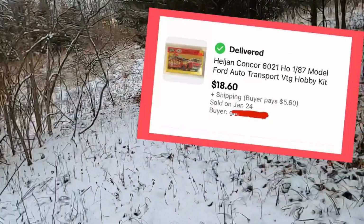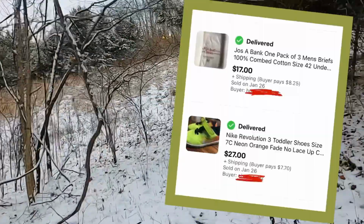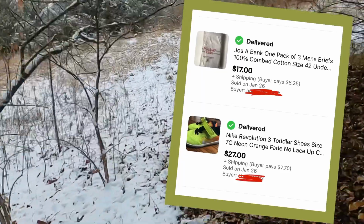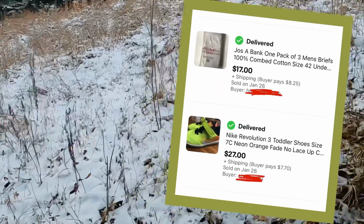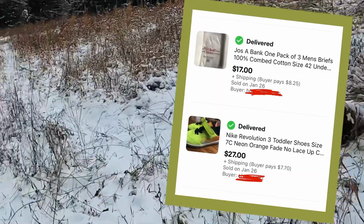Next, this Ford Auto Transporter model hobby kit sold for $18. These vintage briefs sold for $17, and they were Joseph A. Banks. If you ever get a chance to buy new in the package underwear, go for it because they really do resell well. And a little pair of Nike shoes that I picked up at a yard sale for $2.